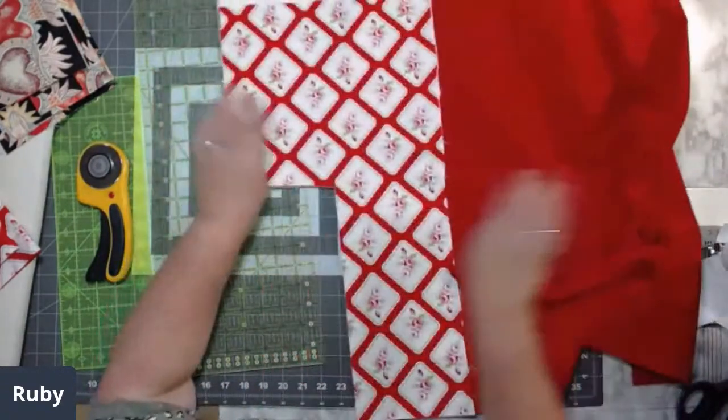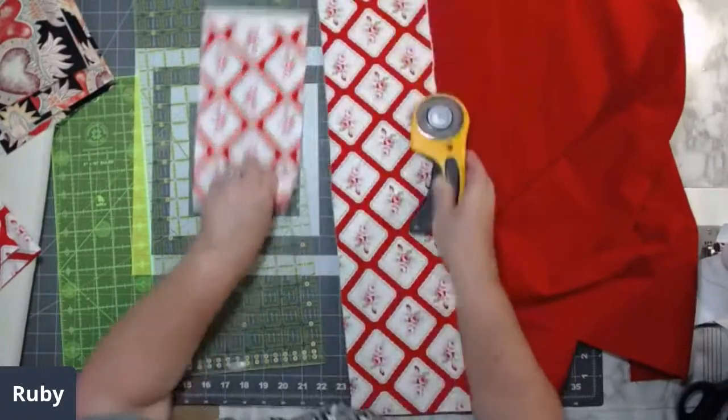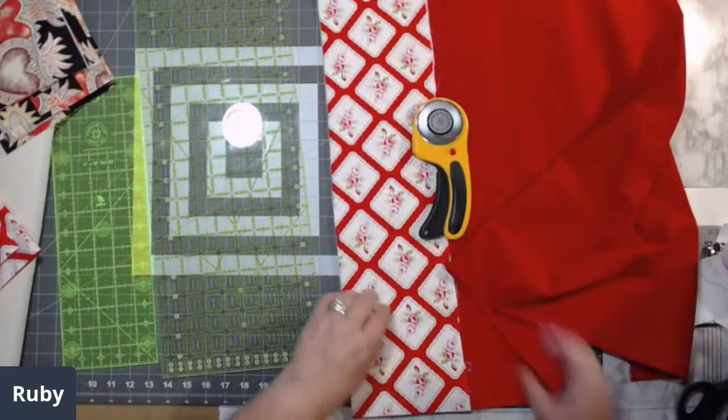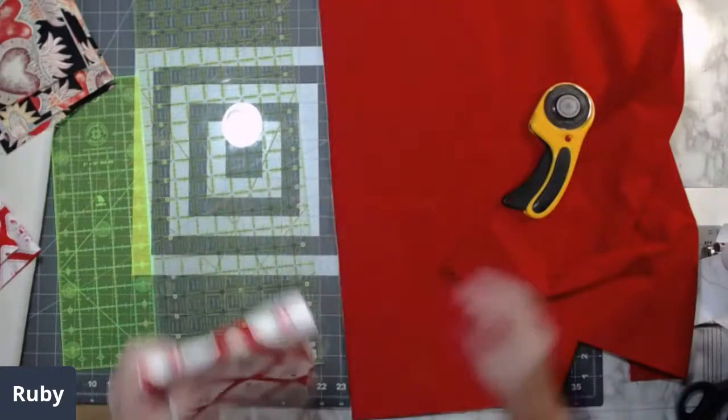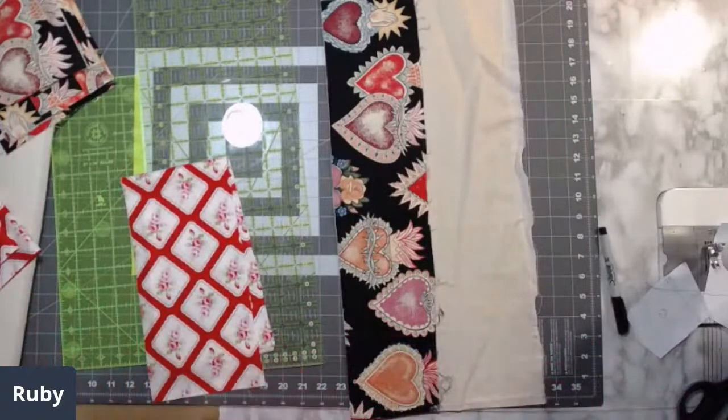Okay, so what I'm going to do here is trim this right off so I can have a decent piece of fabric here. I'll keep that. This one's got almost a whole yard here. Wow. Of the red.